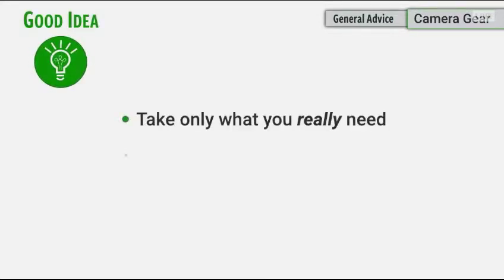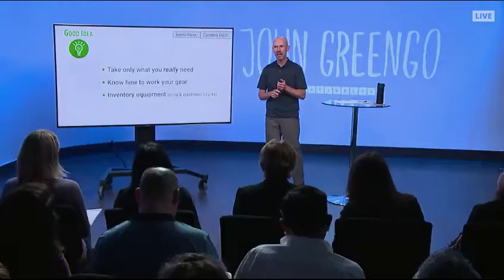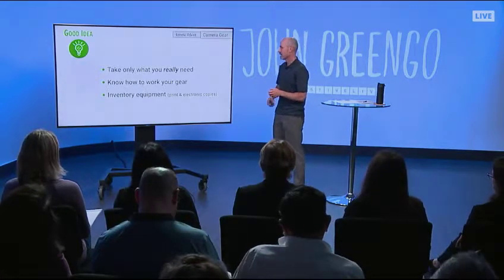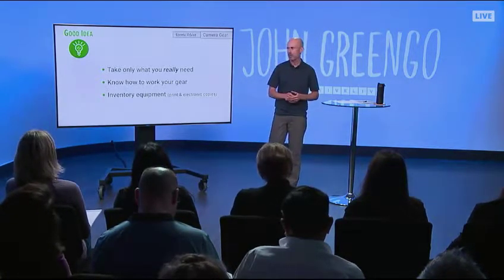Okay, let's talk about the idea. Once again, weight is the enemy. Take only what you need. Know your gear. This means probably not buying a camera en route to the airport, okay? Bad idea in most cases. And get an inventory of everything you're bringing, all the serial numbers, so you have all that logged down.